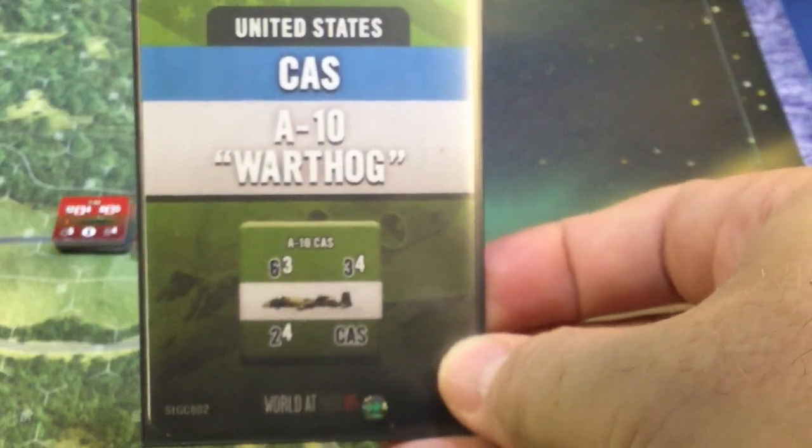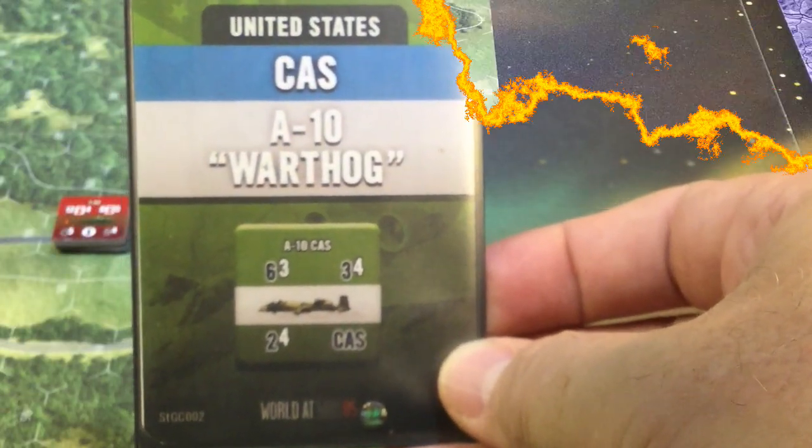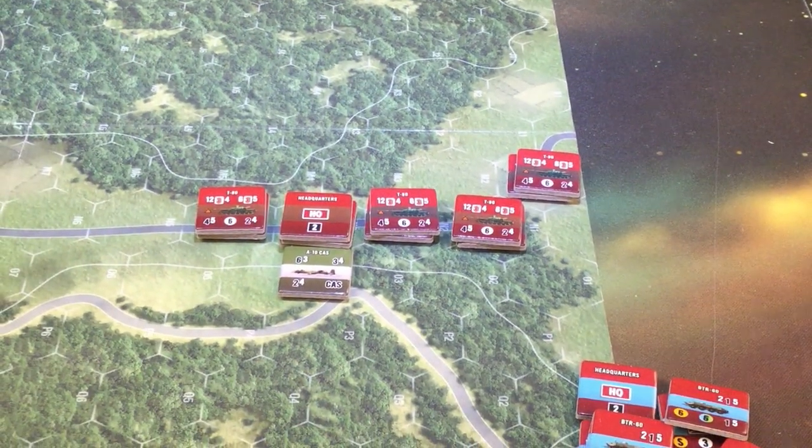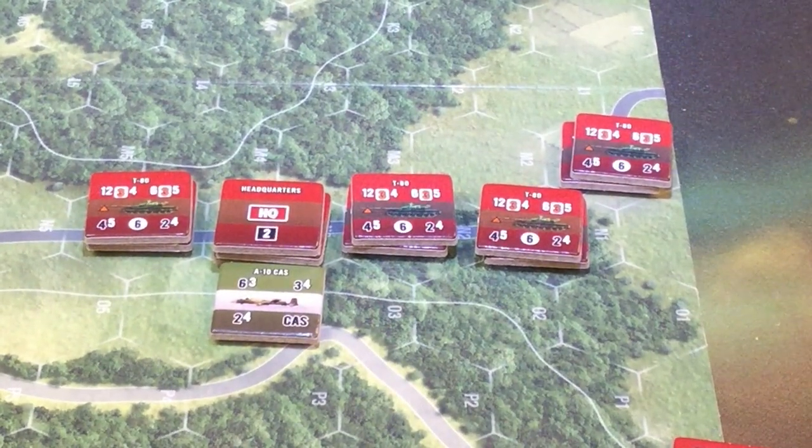Warthog Attack. Oh boy, let's see what happens. Now, if this isn't a vision from Warthog Heaven, I just don't know what it is. We got a whole line of T-80 tanks on the road. All right, so let's see what happens. Well, we're going to go after the headquarters one. That sounds like a good deal. So first we see if we don't want to roll a 6 or this attack does not happen.